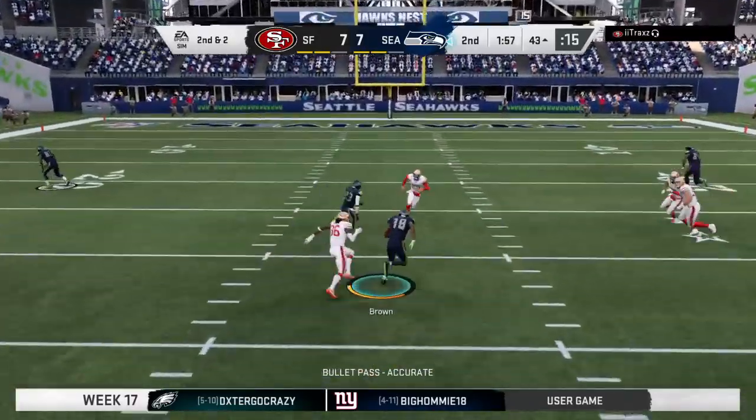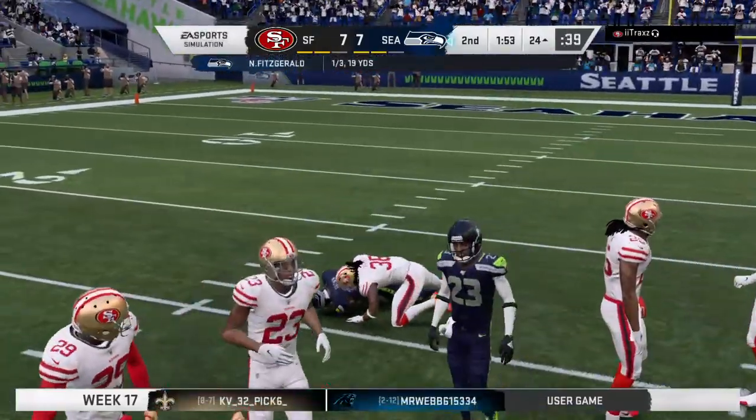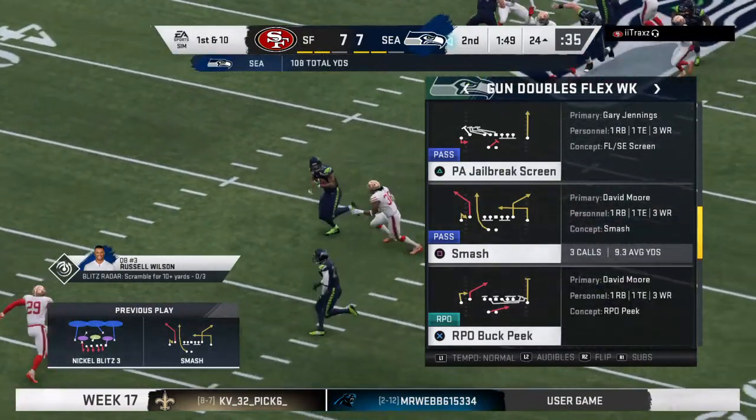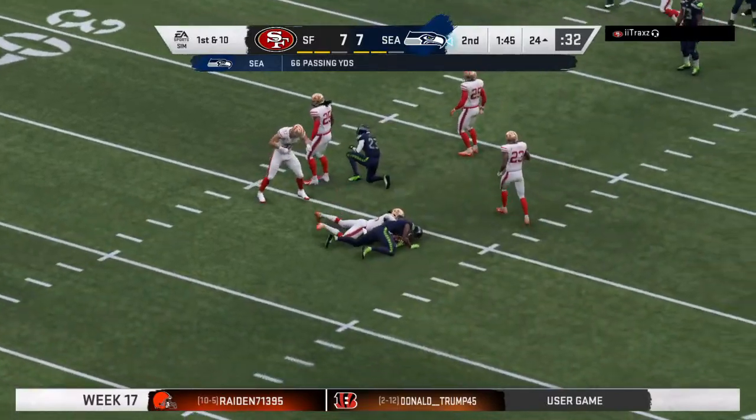On second and a couple, Fitzgerald. He's got the hook up to Jerron Brown, and brought down, but not before they're inside the 25. 19 yards to pick up there. Move the chains.